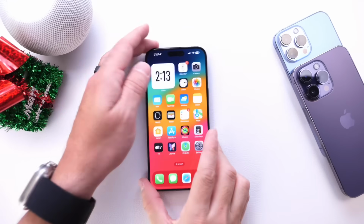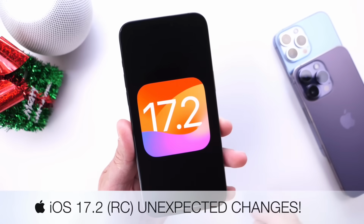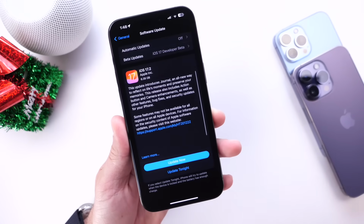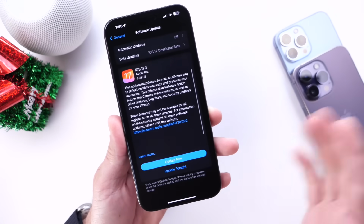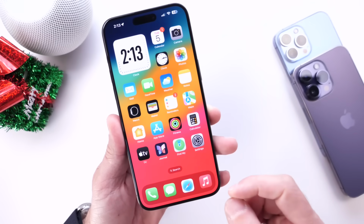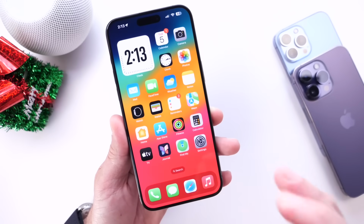Hey guys, so today Apple has officially released iOS 17.2 RC, or release candidate. Now, of course, in this video, I want to talk about what's new. There's actually some unexpected, welcome changes, where Apple has enabled certain features for older iPhones, and there's also changes in regards to official release dates, since we did get the RC the first week of December. Let's talk about everything in today's video.